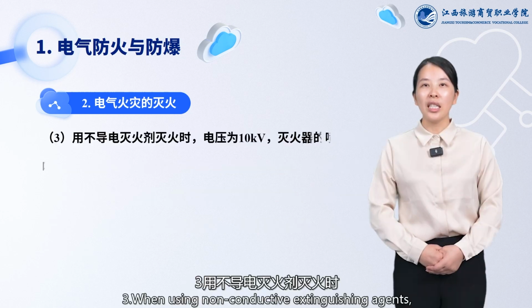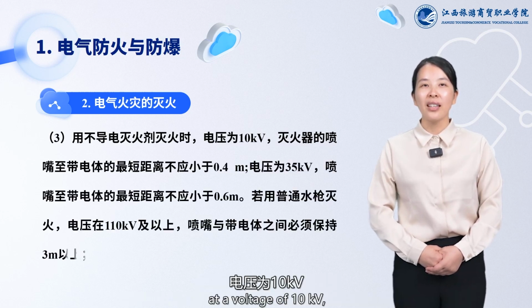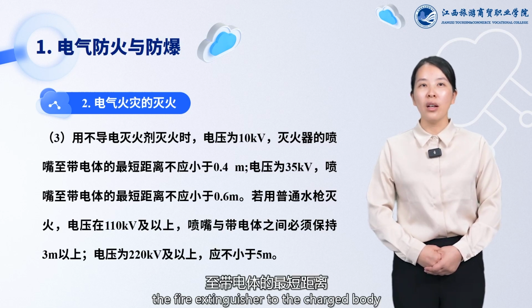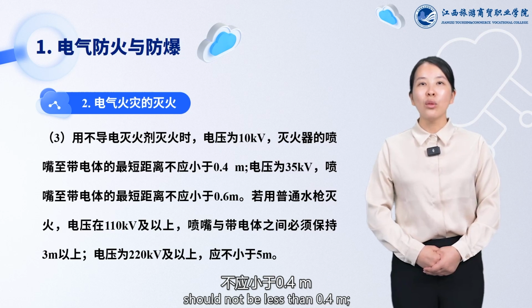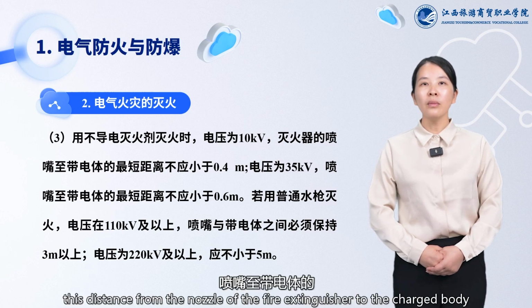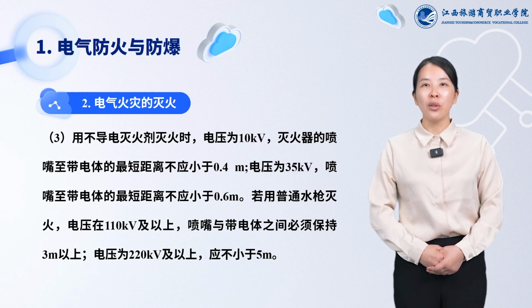3. When using non-conductive extinguishing agents at a voltage of 10 kV, the shortest distance from the nozzle of the fire extinguisher to the charged body should not be less than 0.4 meter. At a voltage of 35 kV, this distance from the nozzle of the fire extinguisher to the charged body should not be less than 0.6 meter.